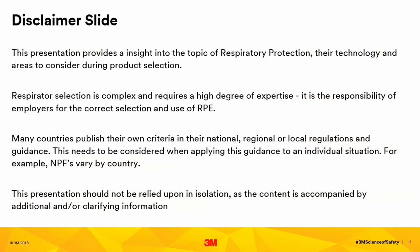So as with all presentations, there's always a disclaimer to the presentation itself. Whilst every effort has been made to ensure that the information contained within this presentation is accurate and reflective of current legislation, standards, and accepted best practices, please bear in mind that legislation, standards, techniques, and equipment are constantly being reviewed and updated. So 3M takes no responsibility regarding changes that may have occurred since compiling this presentation.